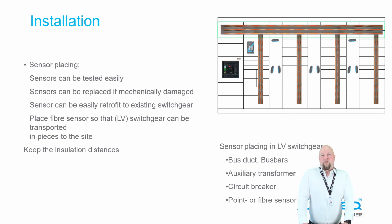Placing the fiber sensor so that the low voltage switchgear can be transported in pieces to the site. And this is for the new builds. When factories are building low voltage panels, they are probably building something like 3 meter, maximum 3 meter, transport splits. And in this case, the fiber sensor is much more difficult to install. You have to keep in mind that the fiber has to be rewired on site after the splits are connected.